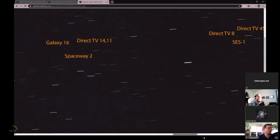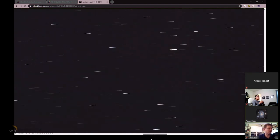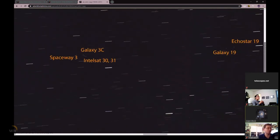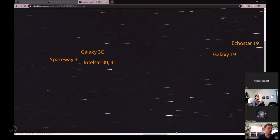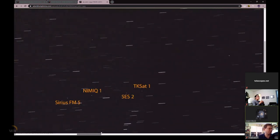In fact, I should have paid attention. The galaxy ones that I showed a video of earlier that were kind of clumped together, they are here, also clumped. There's Echo. There's some more galaxies, but there was a group of them. Yeah, I don't know where they are.